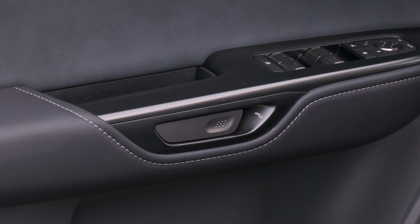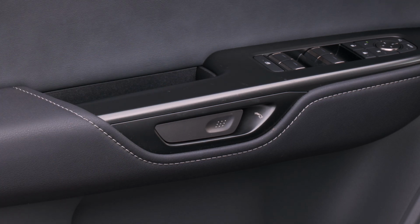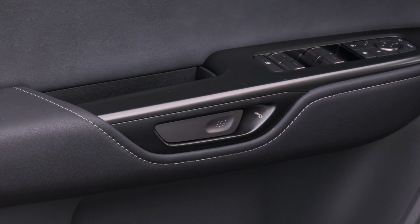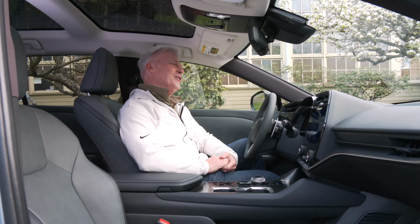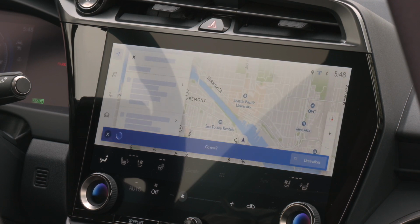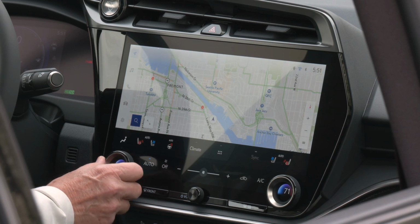The releases are linked to sensors, and doors won't open if the system detects vehicles or cyclists approaching. It can be overridden by pulling outward. The new user interface uses casual voice commands with the wake phrase, "Hey Lexus." What do you want to do? Is there any good baba ganoush around? I found 15 results. Lots of physical controls too for those that don't want to talk to their car.